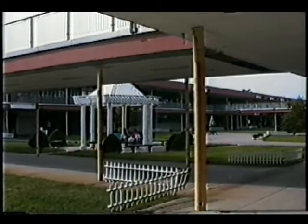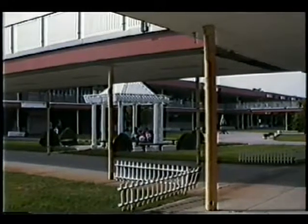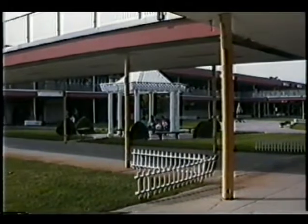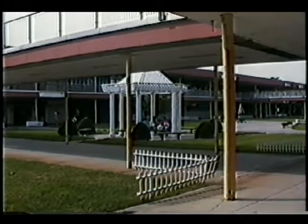So the appeal of Shoppers World has always been as a springtime and summertime place, and as you can see by the lovely landscaping that's still visible here today, this is a very nice place to come and sit and enjoy, as well as to shop.